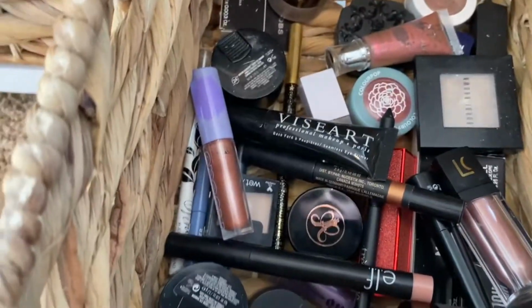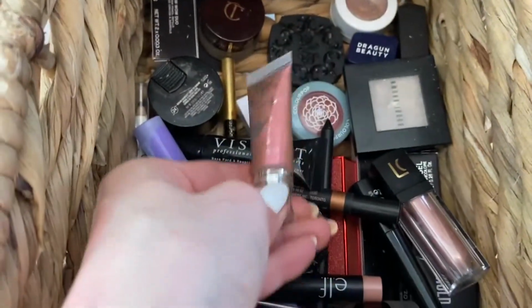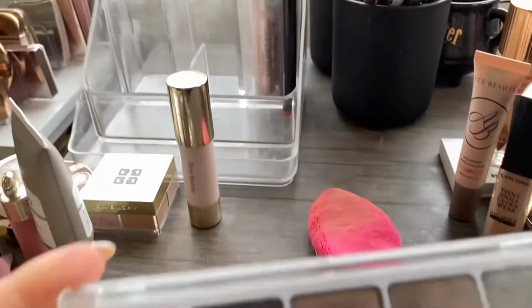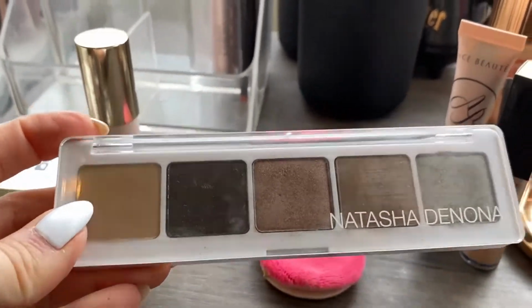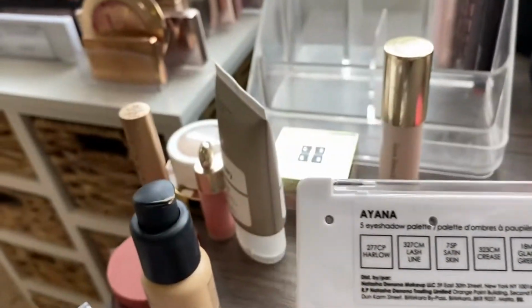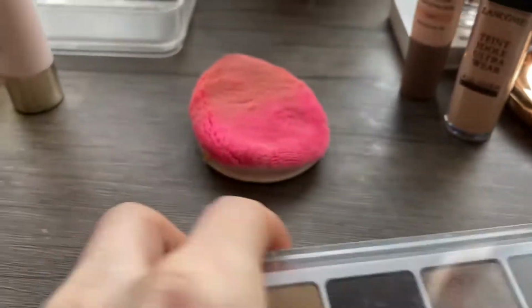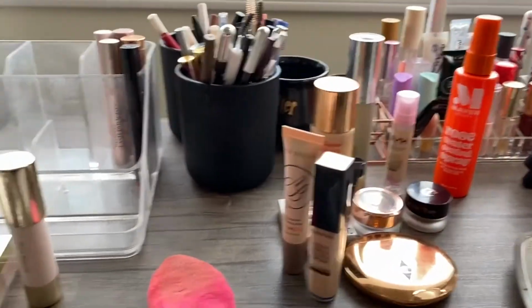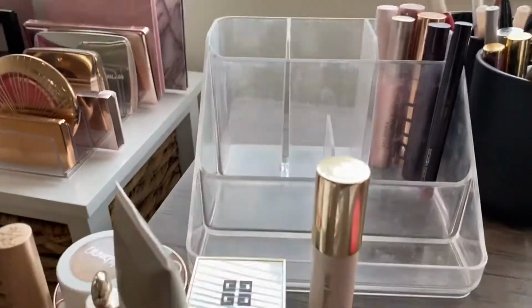I think that's probably good, to be honest. Some of these I just need to declutter. And from Natasha Denona, I'm going to pull this palette out as well. Try to get some use out of it. Ayana, I don't think I've really used it, maybe a handful of times. Okay, now the trick. We've got to get all this back in here.